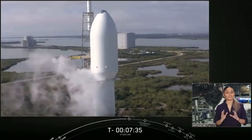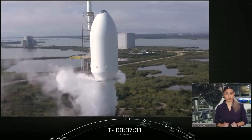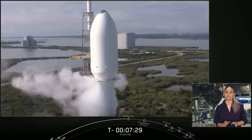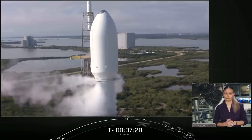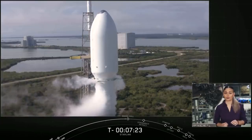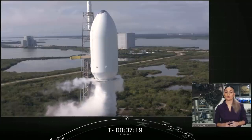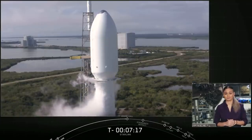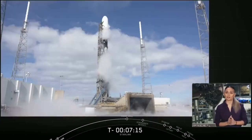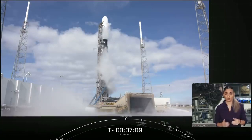Going forward, and starting with today, we will deploy the satellites shortly after the first burn of the second stage, putting the Starlink satellites into an elliptical orbit. Once checkouts are complete, the satellites will then use their onboard ion thrusters to move into their intended orbits, an operational altitude of 550 kilometers. With this change, our webcast runtime will be a little bit shorter. We'll wrap up just after deployment at T plus 15 minutes or so.